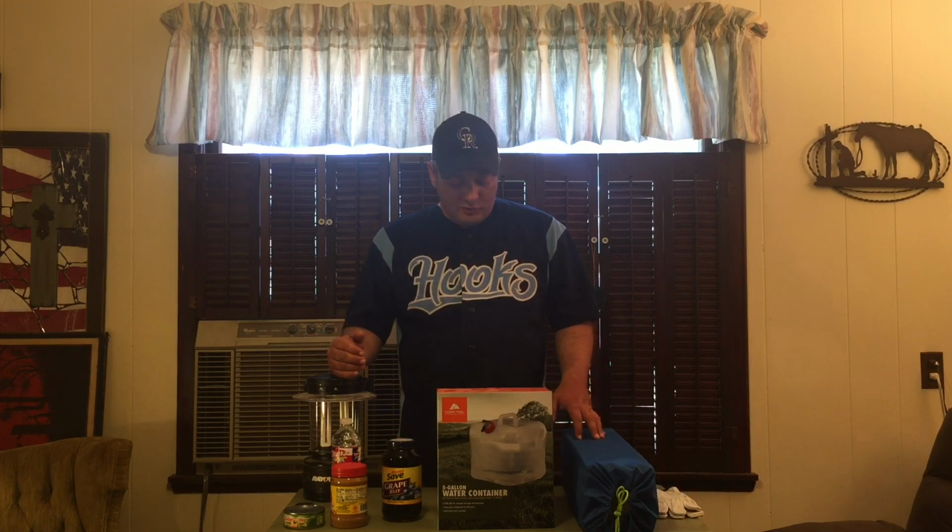Sunscreen. After every natural disaster, if you own your own home or property, you're going to have to be out there working on it. There's no way around it. Yes, you can hire contractors or somebody else can come do it, volunteers. But at the end of the day, you're going to have to spend some time out there. And for those of us who don't work outside all the time, I work outside now, but I haven't always, you really want to have some sunscreen handy.